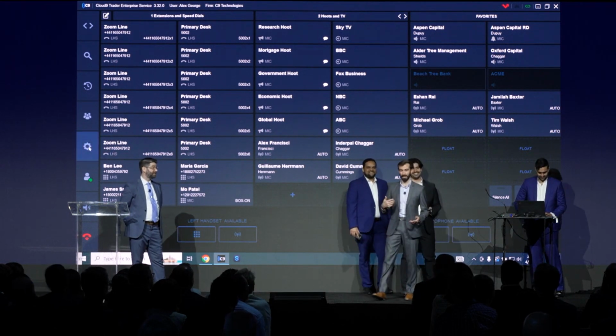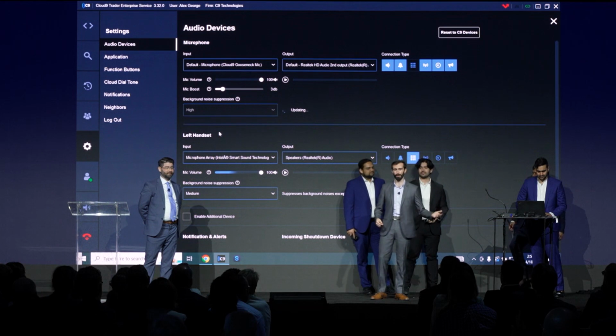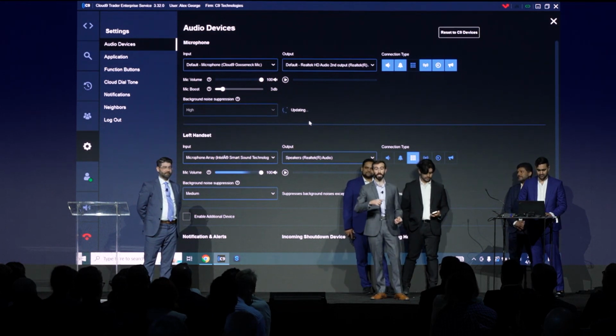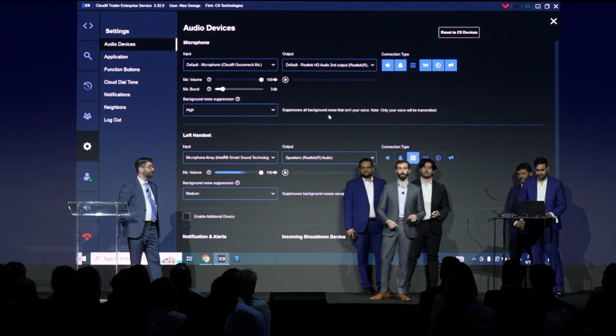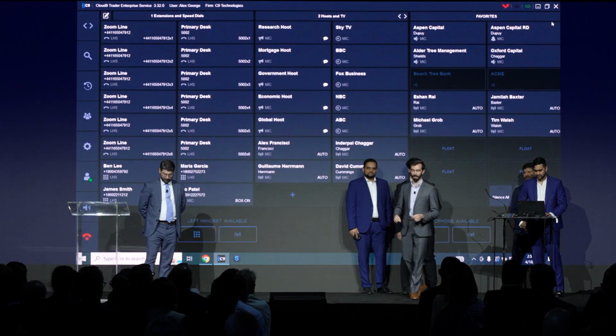Clearly a little more difficult to hear me that time, right? But that's what users would experience if they're working on a busy trading floor or broker floor. So we're going to do this call now once more, but this time we're going to turn on background noise suppression. And again, listen for my voice and see if you can spot the difference this time.